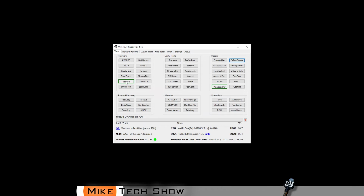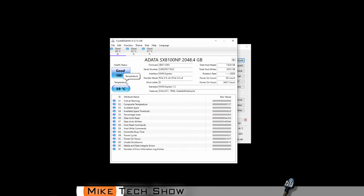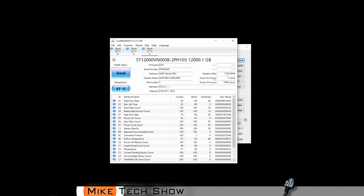So let's click that. This downloads and automatically launches the portable version of CrystalDiskInfo. And if you look at mine, you'll see C is the Samsung 2 terabyte. My D drive is the ADATA 2 terabyte. And by the way, these are both NVMe PCIe on the motherboard. And then, of course, we've got this big gonzo drive, my 12 terabyte drive that I save all of my backups on, all of them. It's just unbelievable. I've used like 3 or 4 terabytes already on this.